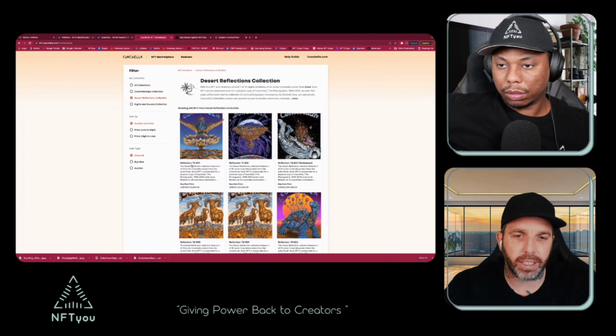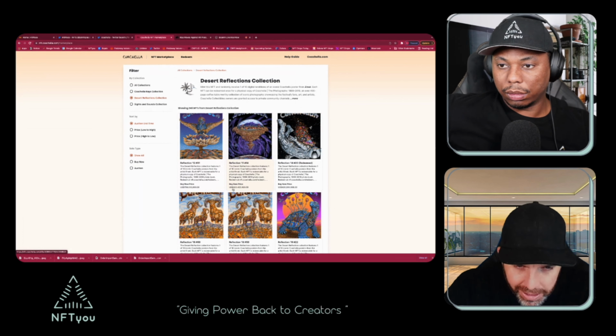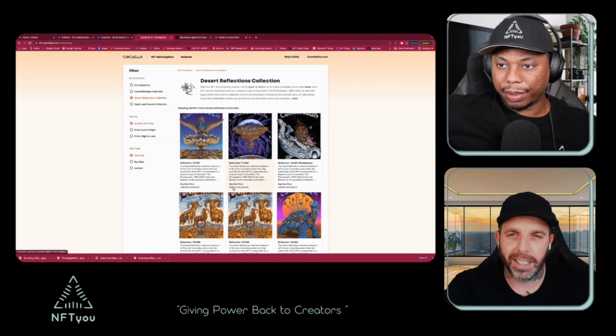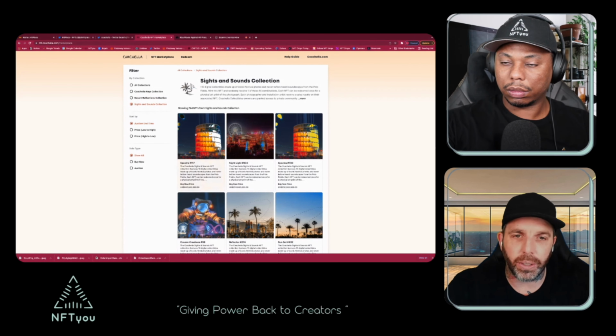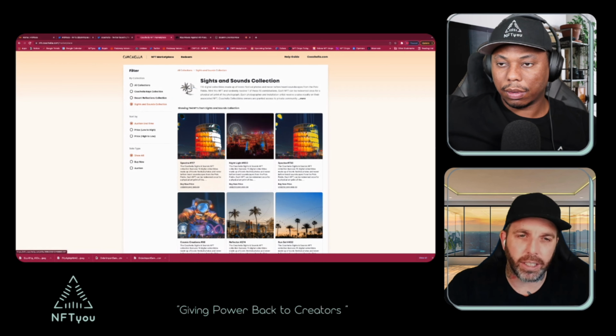The Desert Reflections collection is more around the art based around Coachella, so you can actually purchase the art. And right now there are some pretty hefty prices down there. I don't know if they're actually legit, those prices. That's what, $420 million. I'm not sure what's going on there with the bids, something's weird, but essentially that's another option that you can buy into. And lastly, Sights and Sounds gets you art that also has sound files over the top, so it's slightly different to the poster art in the Desert Reflections collection.